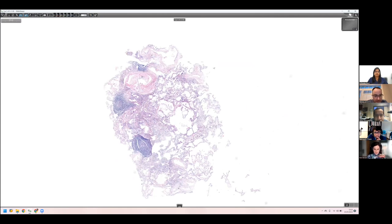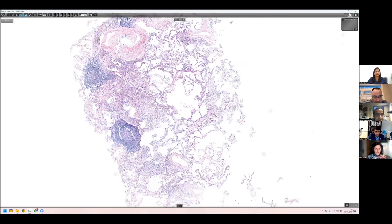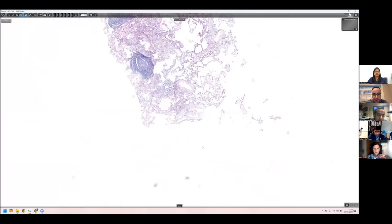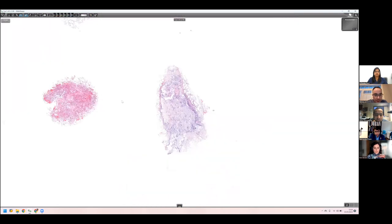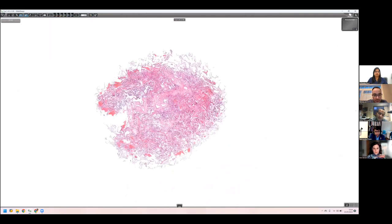So let's begin with the first fragment, that is this one. Wow. So really quite prominent lymphoid aggregates that we're seeing, and then there's also some inflammation within the interstitium. There are some pigmented macrophages there, but that to me is just in the spectrum of a smoker. They're not diffusely filling the space, so that's not really what you would expect to see in the case of DIP. It's just a big airway, and a fragment of alveolar lung here.